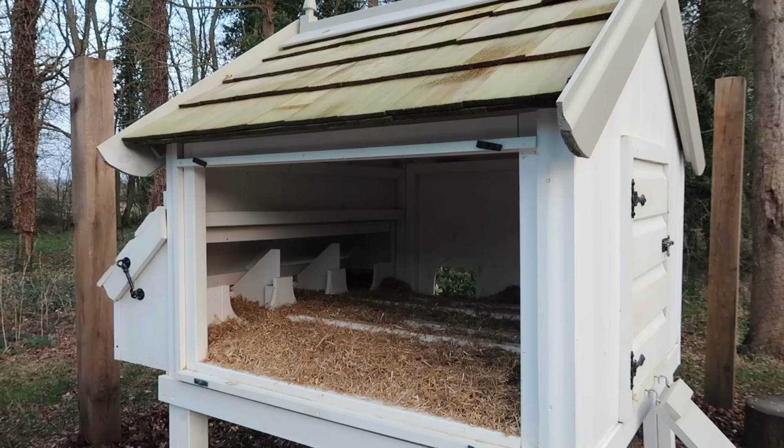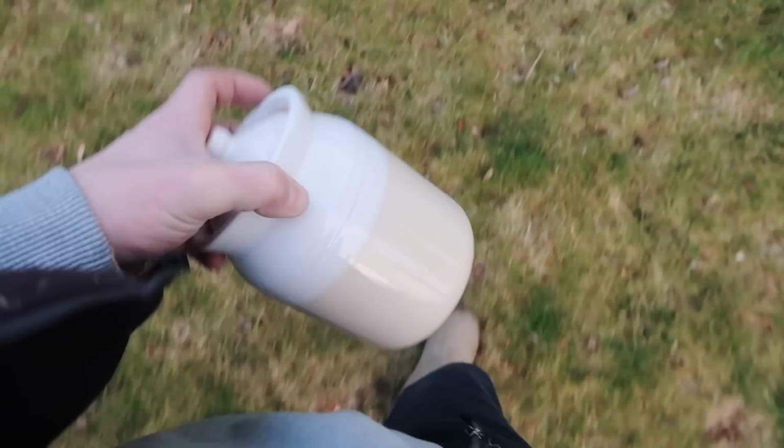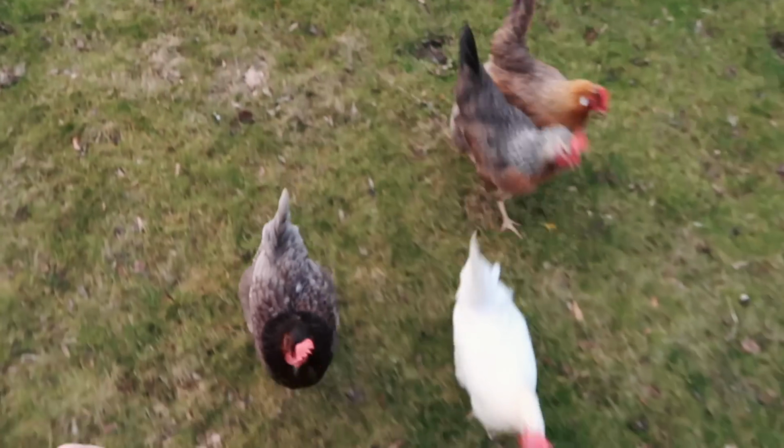So that's all ready now for the ladies to come in this evening. Right here, this is where we keep our corn, and the ladies know this sound very, very well.